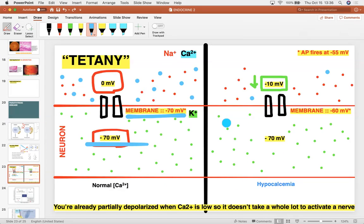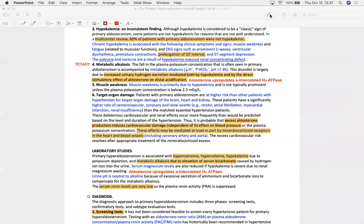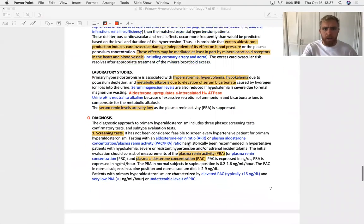So the less calcium you have outside the cell, the higher your resting membrane potential is, because the extracellular and the intracellular compartment are closer to one another. And so in the setting of hypocalcemia, you're already partially depolarized compared to normal calcium. So it doesn't take a lot of voltage to activate and open up those voltage-gated sodium channels. And so muscles will be spastic, hyperreflexive, and that's tetany. So thank you for sticking with me for that.